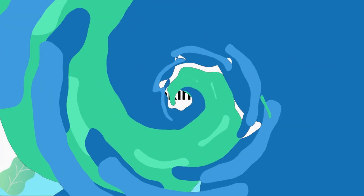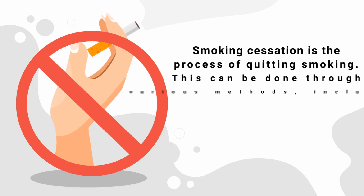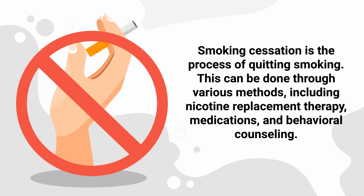So what is smoking cessation? Smoking cessation is the process of quitting smoking. This can be done through various methods, including nicotine replacement therapy, medications, and behavioral counseling.